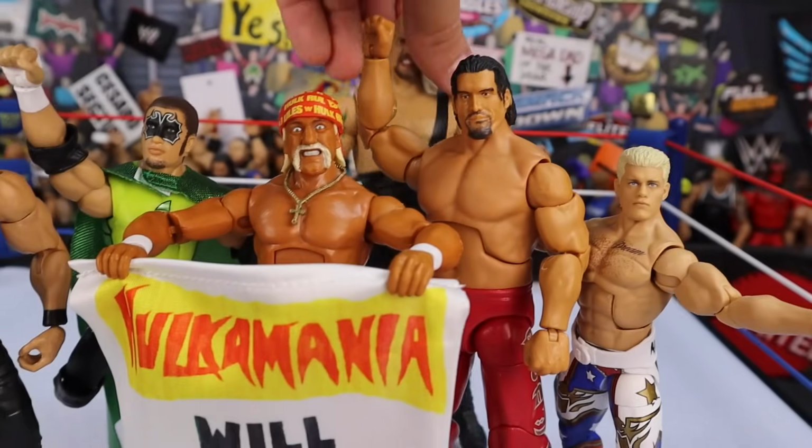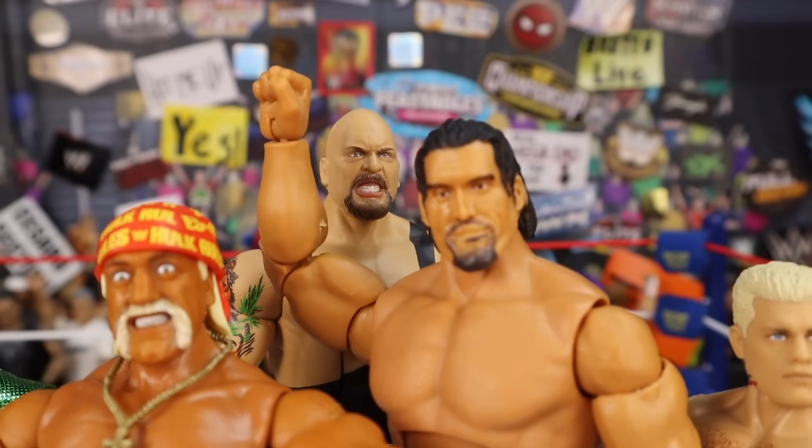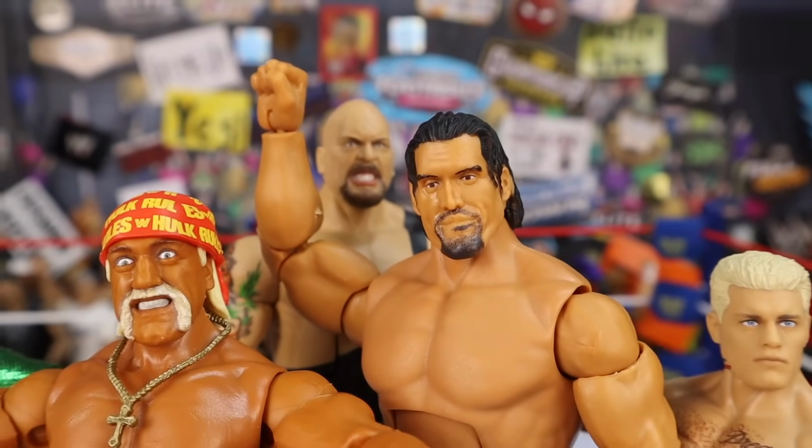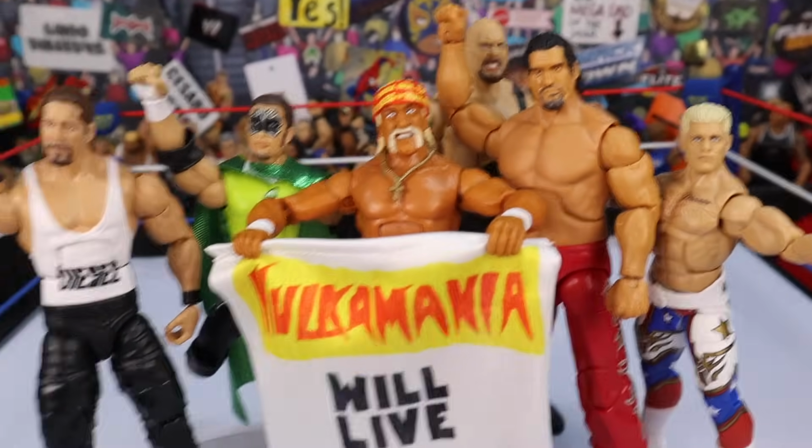And no, I did not forget to put the Big Show there by them. They're pretty much the same height. The Big Show's a little taller, just by a hint. But yeah, I do like the height size of the Great Khali. I know that's going to be the big talk.